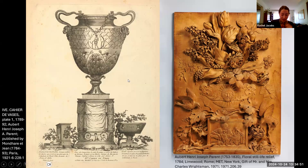So here we have the title plate from the fourth book of vases by the French sculptor Aubert-Henri-Joseph Parent, published by Mondaire et Jean from around 1789 to 92, which includes an informative inscription below, which describes what we see as depicted. In the center, we see a large vase from what is described as a gallery in Florence, placed on top of an antique marble altar from the Museum of the Vatican, drawn by the artist while he visited Rome in 1789.